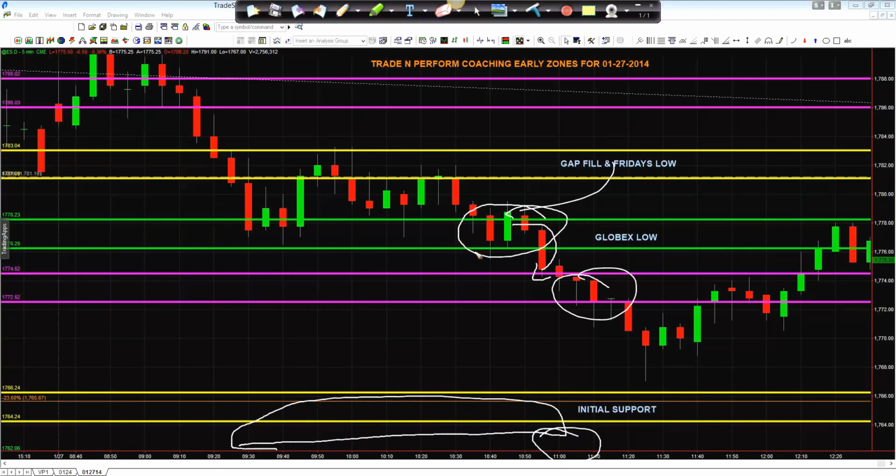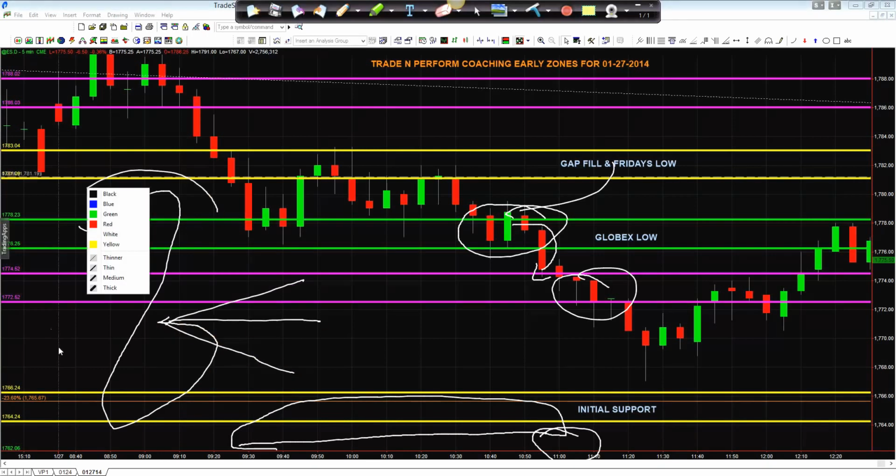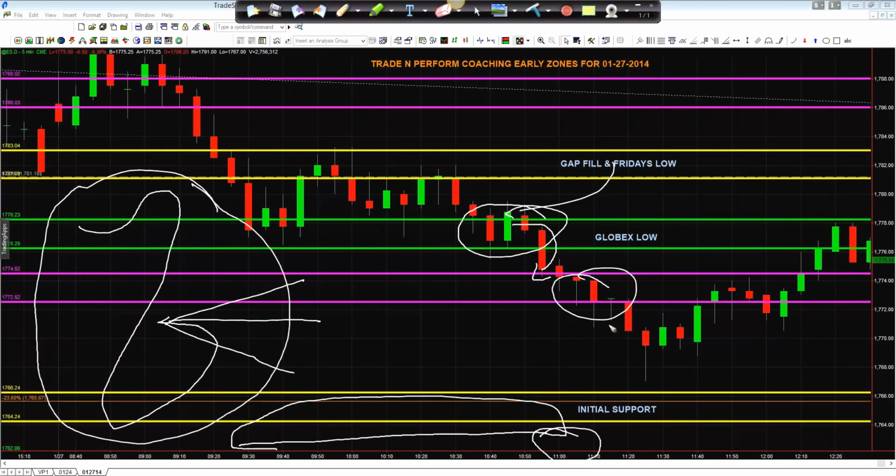I know that the usual pattern is going to be something like open, push up, push down, and then swing back around, and then gives me an afternoon of one of these three choices. And this is exactly, by the way, what played out. This is the exact pattern that played out today. We'll show you when we come in.